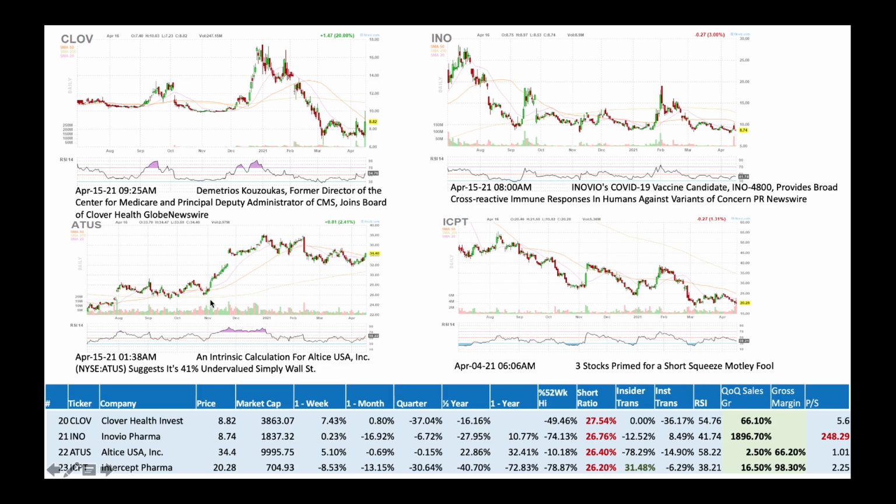Next is Altice USA. I think it's a pretty nice looking chart. Now they're trying to make their way up. The stock is trying to make its way up, and RSI is also trying to make its way up, which is good. Looks like there is some intrinsic calculation done by Simply Wall Street. It suggests it's undervalued by 41%.